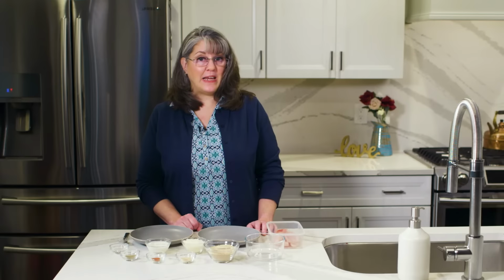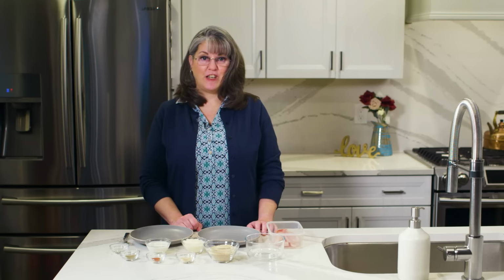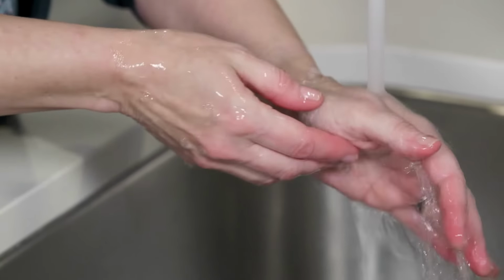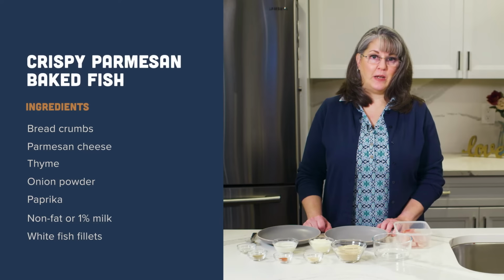So let's get into making this crispy Parmesan baked fish. Remember to wash your hands with soap for at least 20 seconds or use an alcohol-based hand sanitizer before you start cooking. Now let's look at the ingredients for this recipe.